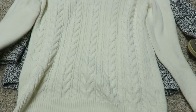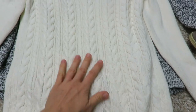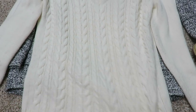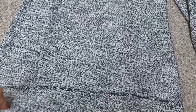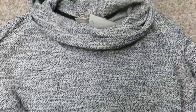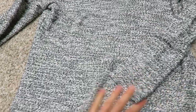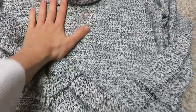Then this, oh, I was excited about this. It has just one little spot on the sleeve, but this white sweater is from Talbots. It's petite, but it'll work because high-waisted pants is what I've been wearing a lot lately. That was $2.75. My last shirt piece, I do wear leggings sometimes around the house. So this is a little bit longer. It is a Merona brand, and this was $3.75. So it's like that cowl neck. And it's just kind of a fun material. So I really like the neutrals right now and having that.